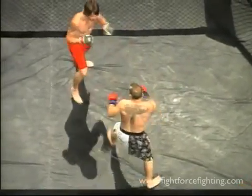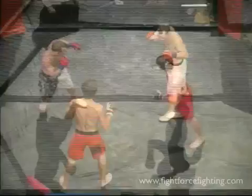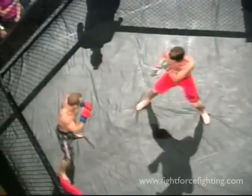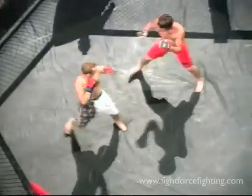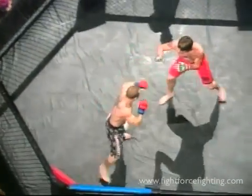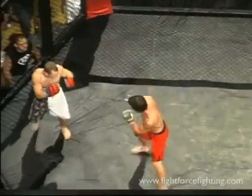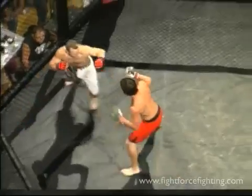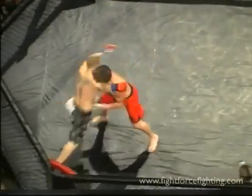Looks like Guy has a little bit of a reach advantage. Dozer's short and stocky and definitely has the wrestler physique. Looks like he has pretty heavy hands, Cal. That one right hand, that was a big right hand. Guy seems to be a little bit more cautious coming in after that right hand landed. Yeah, you earned a little respect with that one.